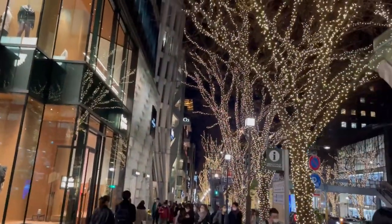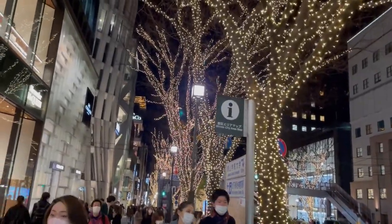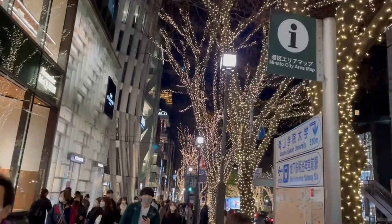From the end of 2009, full-scale illumination of zelkova trees was revived, and Omotesando Illuminations was held every Christmas season.